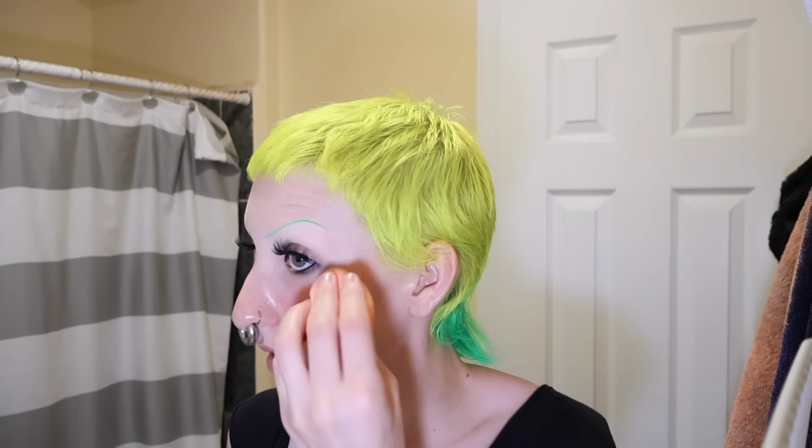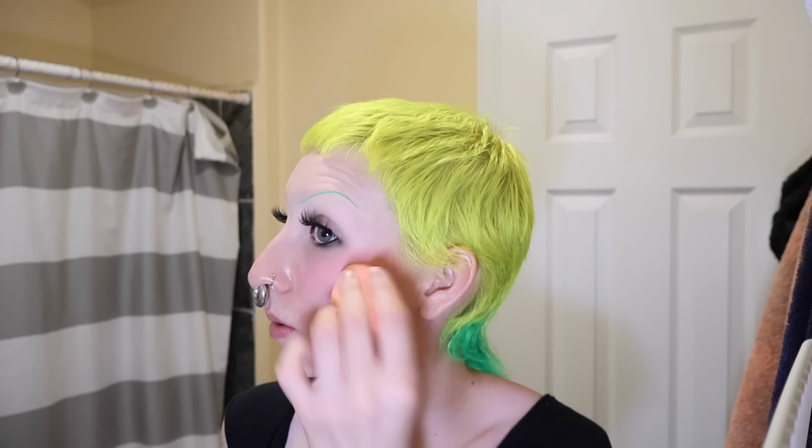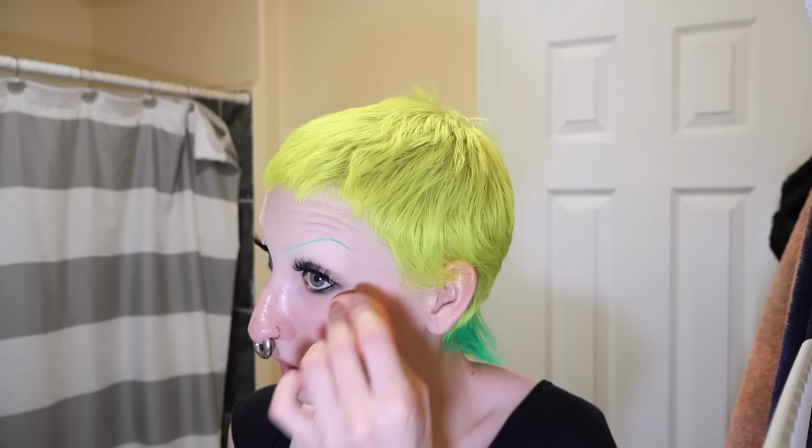This is the e.l.f. Putty Blush in the shade Bora Bora, my bad. I'm just gonna dip the bigger part of my beauty blender into the little container and put it on my cheeks, like so. I like to put my blush underneath my concealer because I don't like the look of a super prominent blush. I also put a little bit on my nose, and then a tiny bit on my chin.